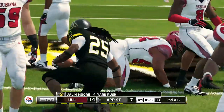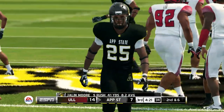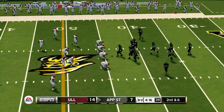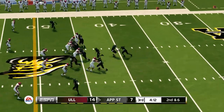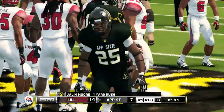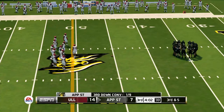To positive yardage. Gain of 4 on the play. That makes it 2nd and 6. Second and 6 coming up here. Ball on the 44-yard line. And he's taken down at the 45. Gain of 1 yard. That'll make it 3rd and 5.